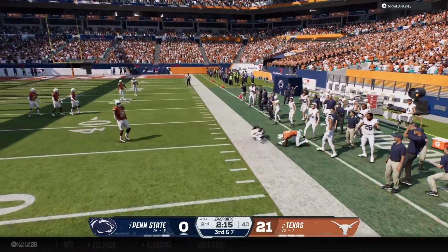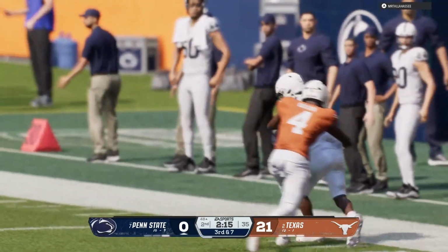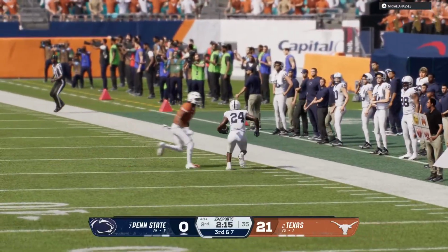Comes up with the catch. Defense shoves him out of bounds. Not much of a gain there. That's what I love about this guy. He has the ability to sneak out of the backfield. The quarterback's able to find him open, checks it down for a nice gain.